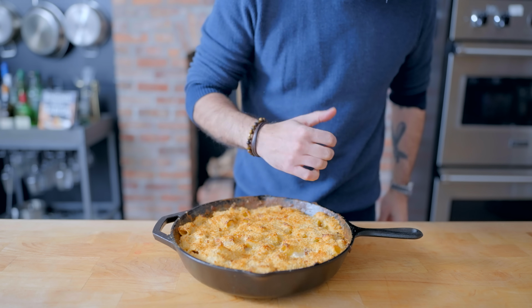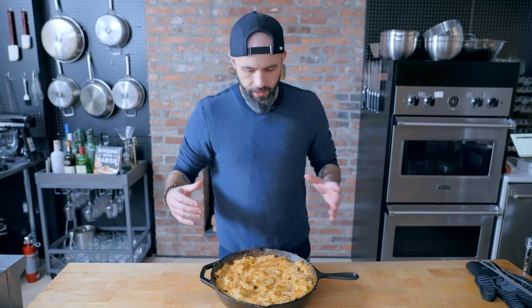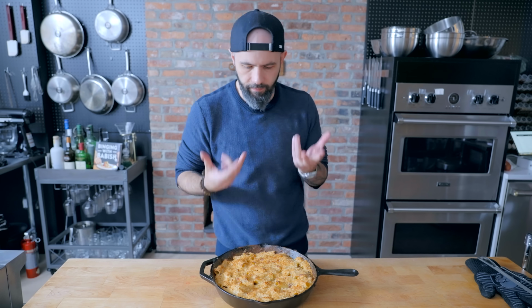Then we just gotta let it rest for 5 minutes before kicking things back to live audio Andy to see how it tastes. This is out of the oven. It has been resting for 5 minutes until it's no longer hissing and bubbling and doing all kinds of stuff.